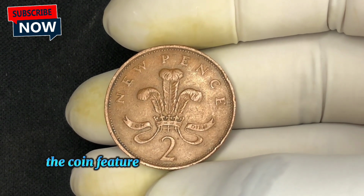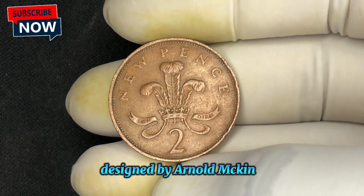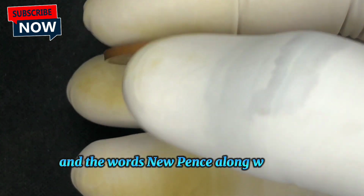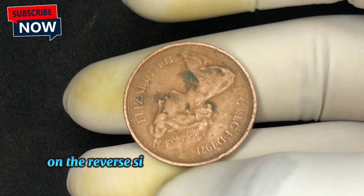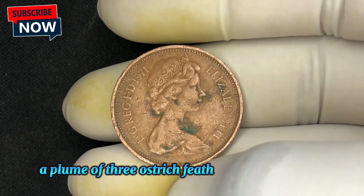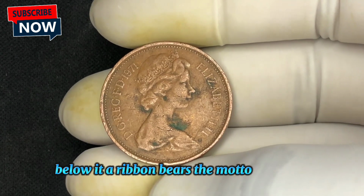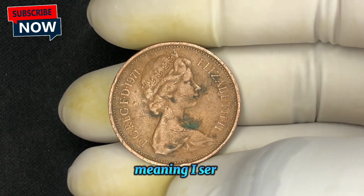The coin features the second portrait of Queen Elizabeth II, designed by Arnold Machin, and the words, New Pence, along with the denomination. On the reverse side, you'll see the badge of the Prince of Wales, a plume of 3 ostrich feathers within a coronet. Below it, a ribbon bears the motto, Ich dien, meaning, I serve.